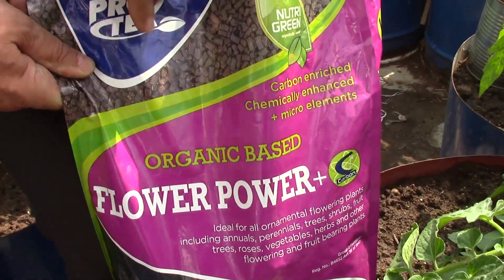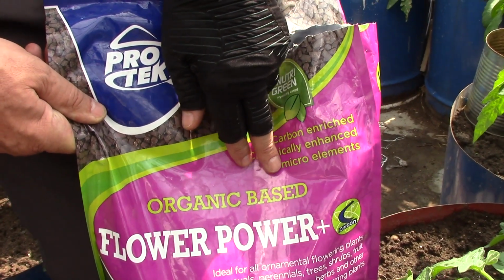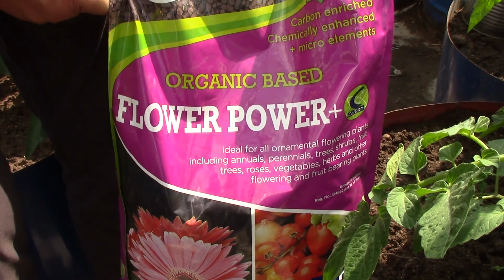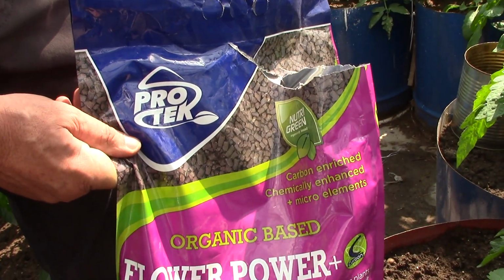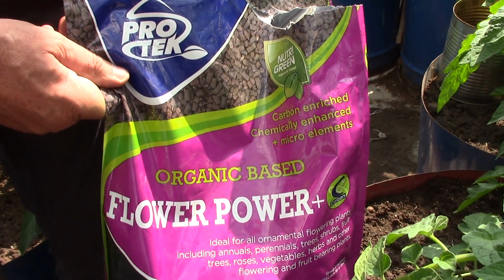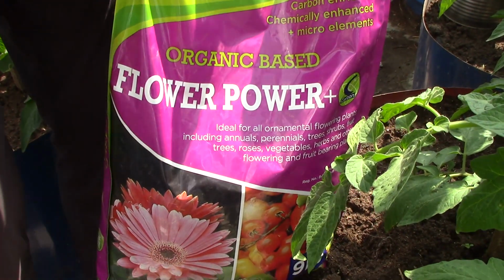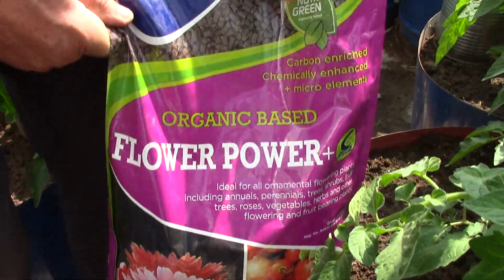Okay, guys, at 4 weeks on our tomatoes, we've got this organic based compost. It's from Protec. It comes from chicken droppings and guano droppings. So good in phosphate and good to just feed the soil a little bit. At 4 weeks, just to boost it a bit, and it's made from Protec.